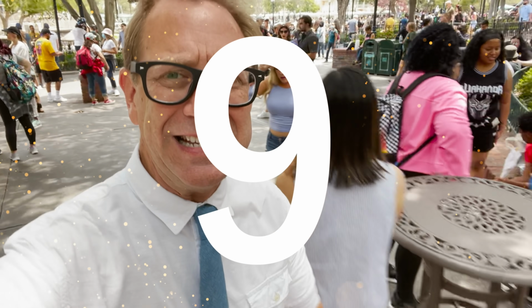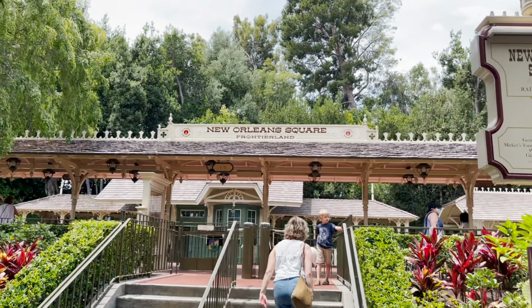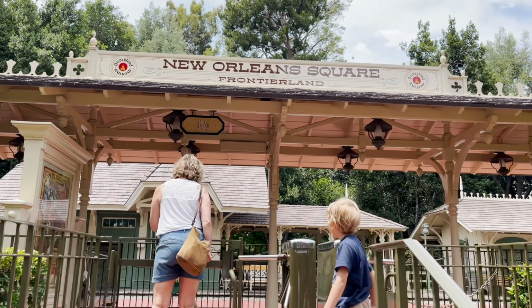The number 9 insane detail that you probably didn't know about Disneyland is found in New Orleans Square, the train station. Now this is a detail that you can't see with your eyes, but you can hear with your ears. I don't know what else you would hear with besides your ears, but you need to listen carefully.